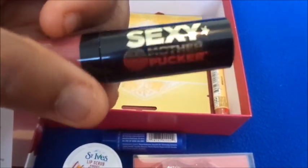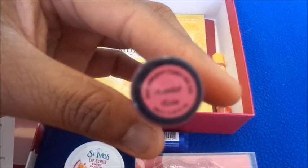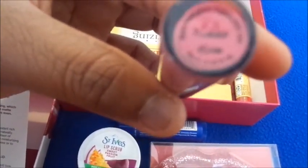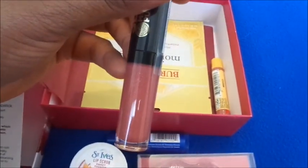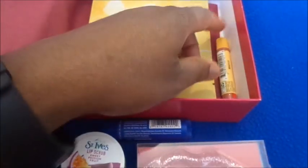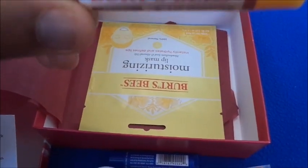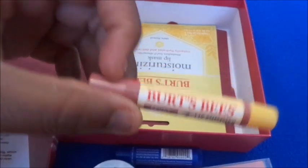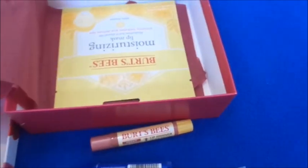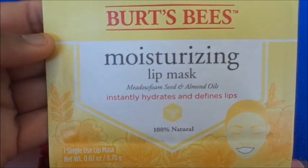Next we have Sexy Mother Pucker, which is like a lip gloss. And this is how it looks. I'm going to go through and give you guys all the specs after I pull everything out. Next we have this Burt's Bees, just like chapstick. Everything is sealed, so I'm not opening it up to show you how it looks inside the packaging. And lastly, we have this Burt's Bees Moisturizing Lip Mask.